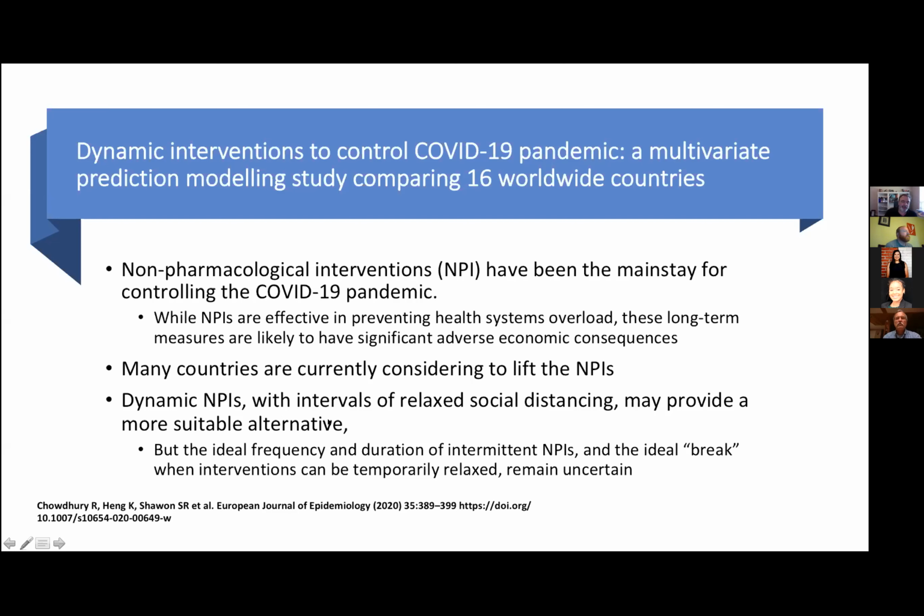So what these authors look at is the intervention of what they call dynamic non-pharmacological interventions, which is intervals of relaxed social distancing and other measures, alternating with going back to quote unquote normal, which is not strictly normal. This may have an impact, and this would probably be better for the economy of those regions.